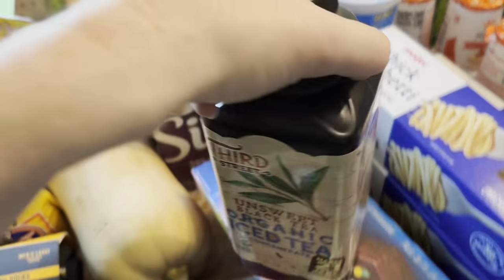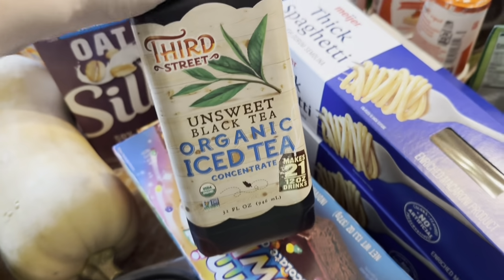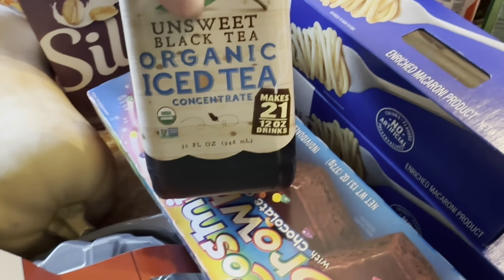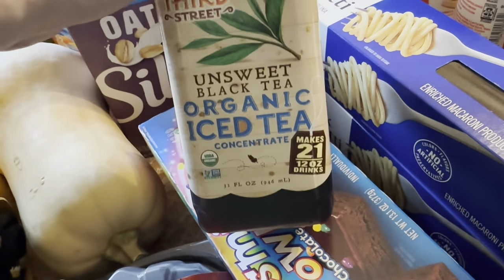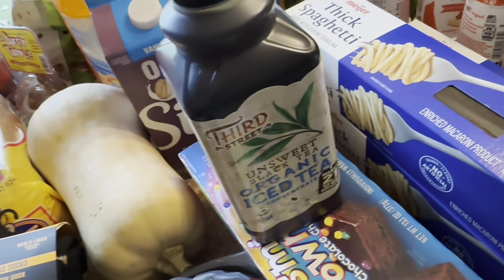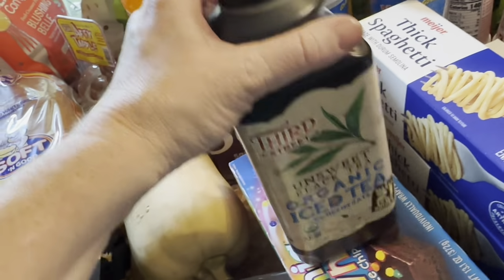But this is something new. I'm going to try it. It says it makes 21 12-ounce drinks, so we're going to see if I like it, and hopefully I will. If I don't like it, I'll still drink it because I like tea, but I won't buy it again if it's not like great concentrate.